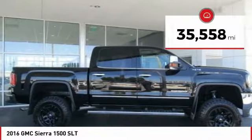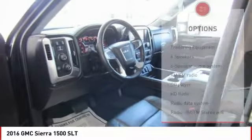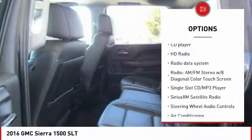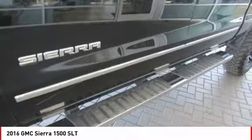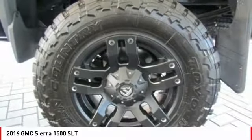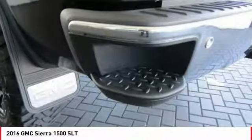This vehicle has less than 40,000 miles. Here are some of this vehicle's great options: power passenger seat, steering wheel audio controls, remote engine start, traction control, dual airbags, air conditioning, chrome mirror caps, power steering, 4-wheel disc brakes, center armrest. Drive away with a great deal on this vehicle. Call or stop in today.